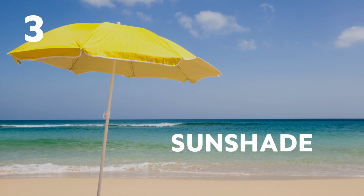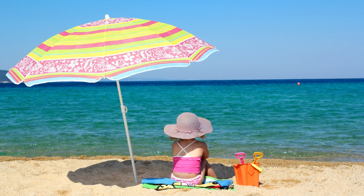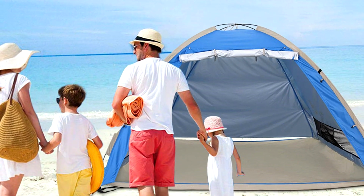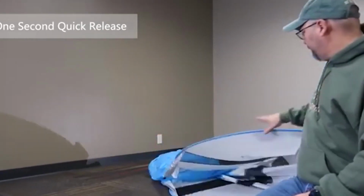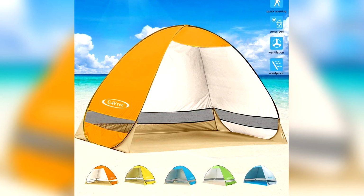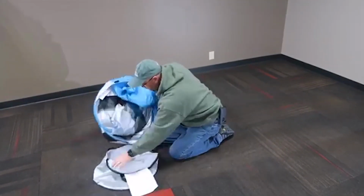Number 3. Sunshade. Even though you may go to the beach to work on your tan, you will need some shade. Don't bother using the typical parasol that's awkward to carry and forever trying to blow away. Get a portable sun shelter like the G4 large pop-up beach tent. The tent pops up in a second and can be weighed down with 4 sandbags that come with it. Tie a coloured piece of fabric to the top so you can easily see your spot from the sea, and when you're finished, the whole thing just folds down into a flat, lightweight bag that's easy to carry.